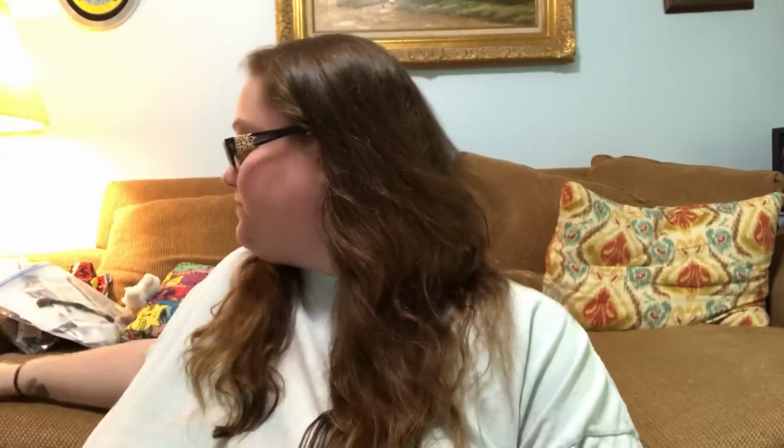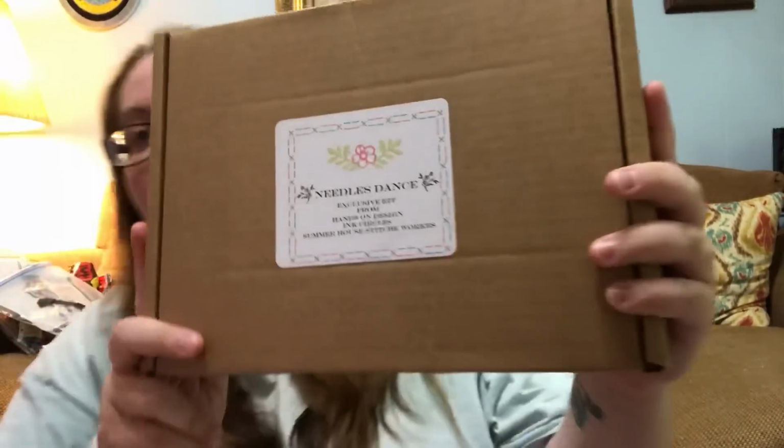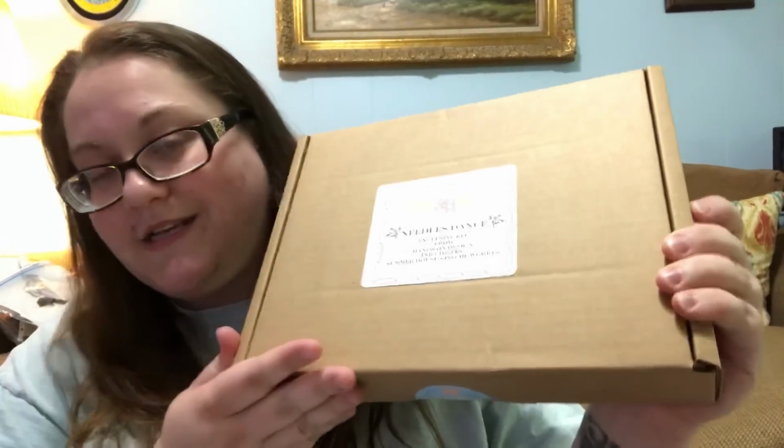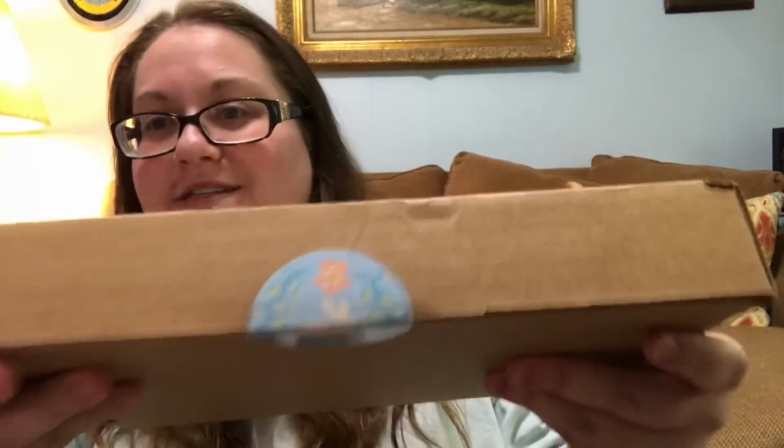Okay. Last thing, I actually just got this delivered today. This got sent to me by a friend who knew that I wanted it. So it finally came in. And this is packaged so cute. So this is the Needles Dance Kit from Hands on Design, Ink Circles, and Summer House Stitchworks. How cute is that? So adorbs. I have yet to open this. I just unsealed it.